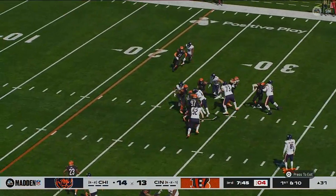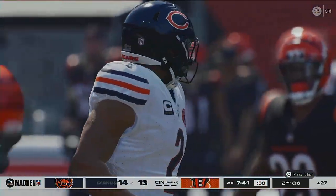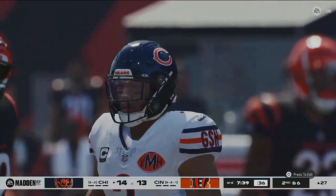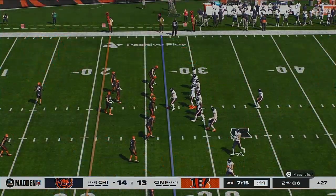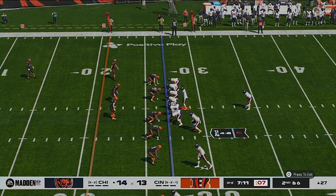Another run here, another run by Swift. He'll move it ahead for about 3 yards. Oren Burks there on the stop. Ball on the 27. Here's second and 6.